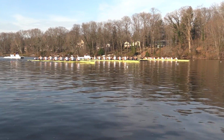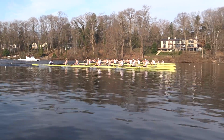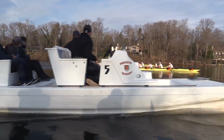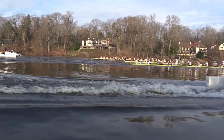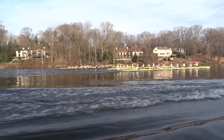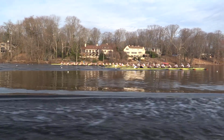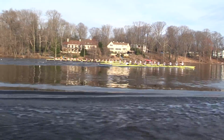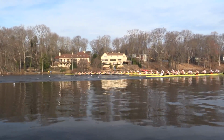Georgetown 2V looking very strong, sticking at the front of the pack. And all three, Princeton 2V, 3V, and 4V, just really surging now. You can see their high strokes at their start are pretty effective. Georgetown's still sticking in it though, maintaining contact. Princeton 5V, about 2 seats down on Georgetown's 2V.